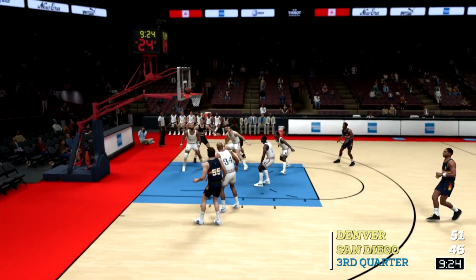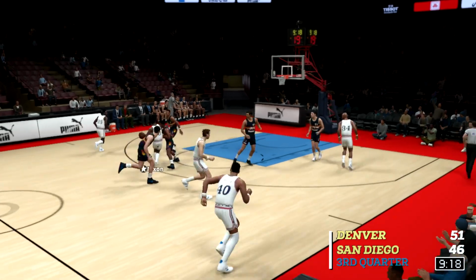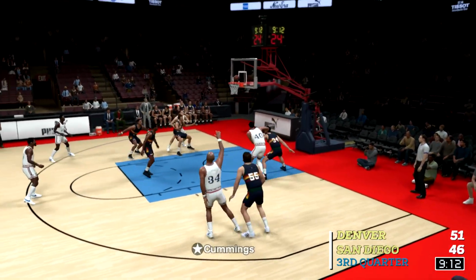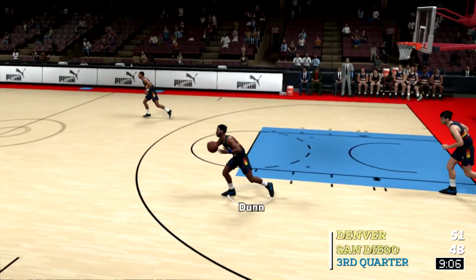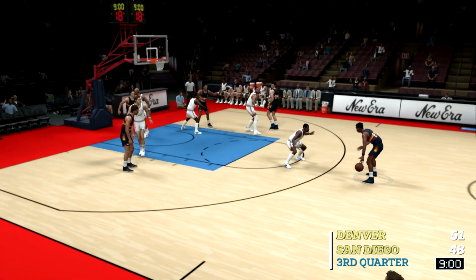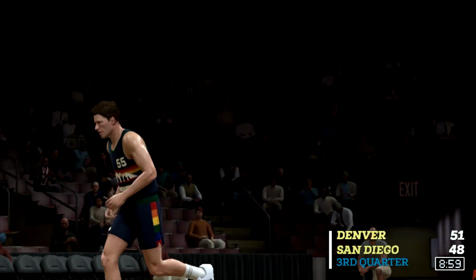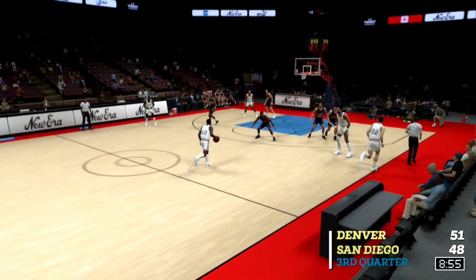From 15 feet away, it's rebounded by Donaldson. Here's Nixon. Here's Cummings. Money from the wing. Cummings got 25 points. And this is how you throw a bounce pass, keeping things simple. And there's the whistle. 3-second violation. Yeah, he tried to go with it before he caught it. Took his eyes off of it. You can't have that at this point in the game.